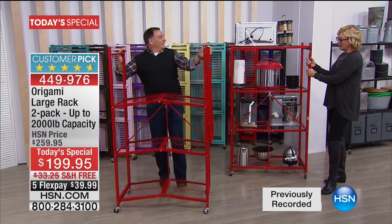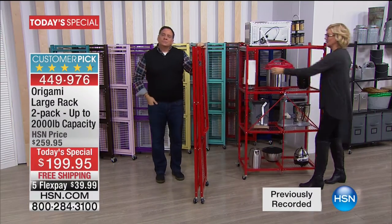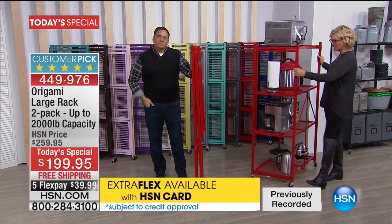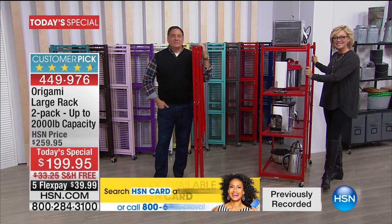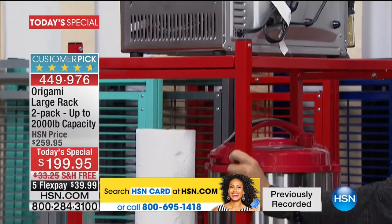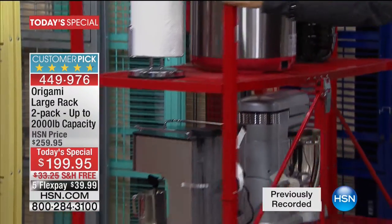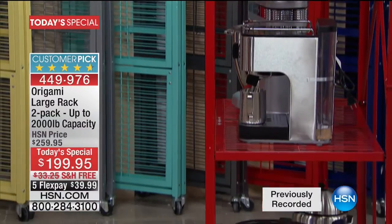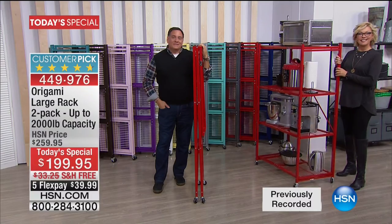Oh, good. Aren't they just great? They really are. And the ones that I purchased earlier, my previous colors were red. I have three sets of red. This time I purchased the navy. Nice. And I'm going to use it for my shoes, switching them out. I love that idea, actually. And more space in the garage. Oh, excellent. There you go.